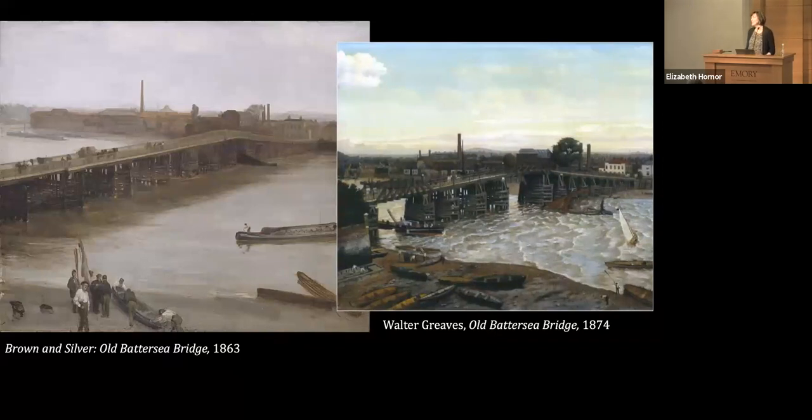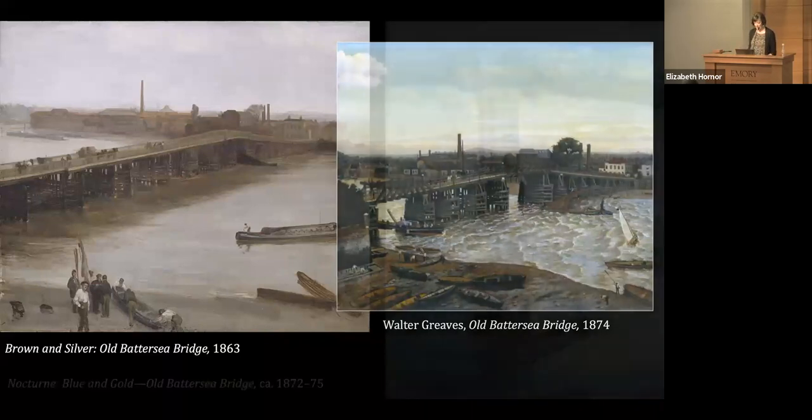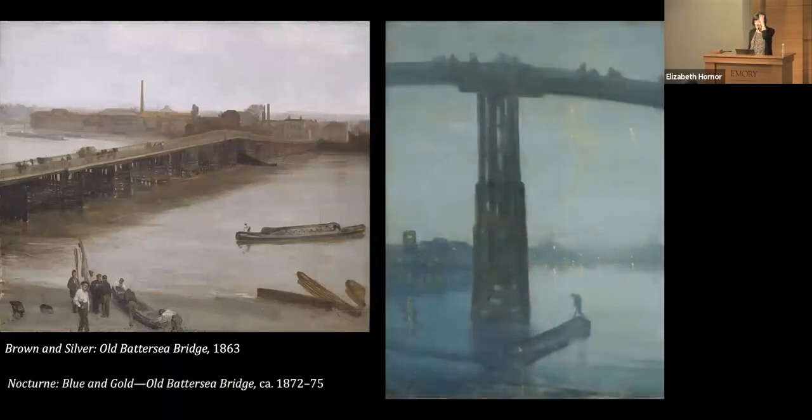And you can see that Greaves is much more caught up in the details of the bridge and much less interested in the tonal atmosphere than Whistler. But then there's another huge change that takes place in Whistler's art between the 1860s and the early 1870s. And that's the development of the Nocturne, which is Whistler's signal contribution to Western art. There's no parallel for it in Western art.